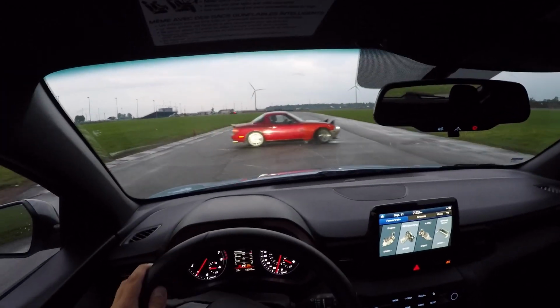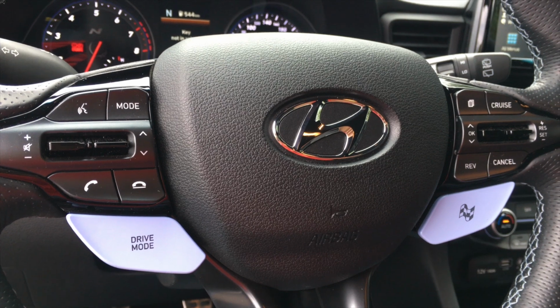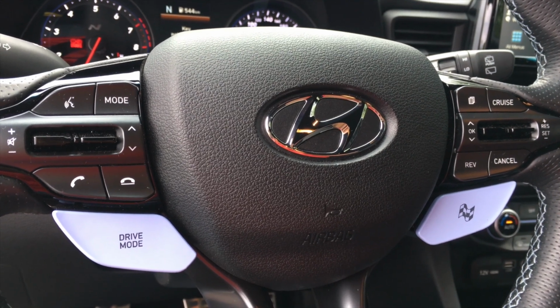So you'll notice this is just a drive mode button, and this is a little racing flag here. And the racing flag means two things. One, go into the default N mode, which is basically the race mode.